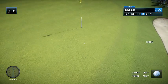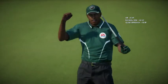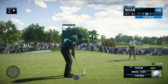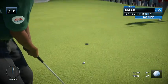That is an excellent play right there. The approach, giving him another good look. This hole's been good to him. Birdie yesterday, trying for another one today.